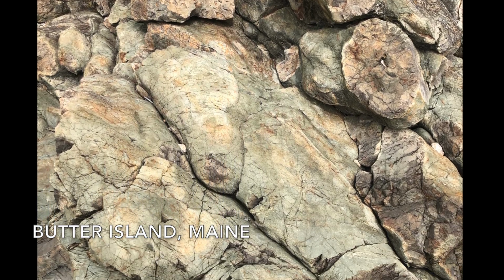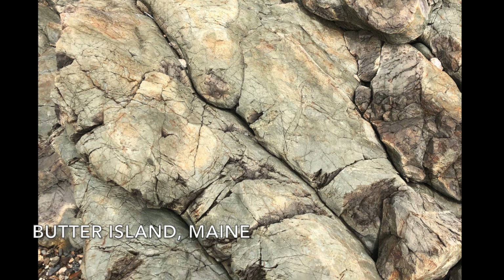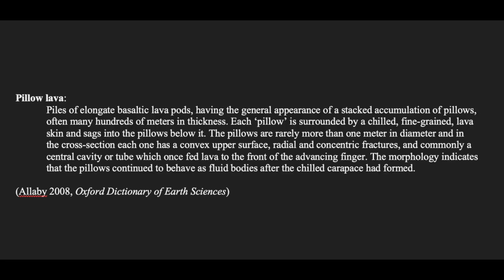And as Michael Alibi elaborates, each pillow is surrounded by a chilled, fine-grained lava skin and sags into the pillows below it. The pillows are rarely more than 1 meter in diameter, and in cross-section, each one has a convex upper surface, as we saw earlier, radial and concentric fractures. We were looking at the radial ones, and commonly a central cavity or tube which once fed lava to the front of the advancing finger. The finger is the solidifying plume of underwater lava. The morphology indicates that the pillows continue to behave as fluid bodies after the chilled carapace had formed.